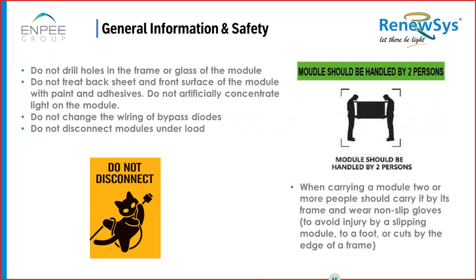And do not drill holes in the frame or the glass of the modules at the site. If you need to order the structure, do so according to our installation manual and our pitch. If you find the structure pitch at the site is different, then you need to get back to us and ask our opinion or suggestion on how to go forward. It is not recommended to drill any holes at the site. Do not coat the backsheet or front surface of the module with paint or anything else. We should not use any artificial or concentrated lights on the module. It may cause damage.